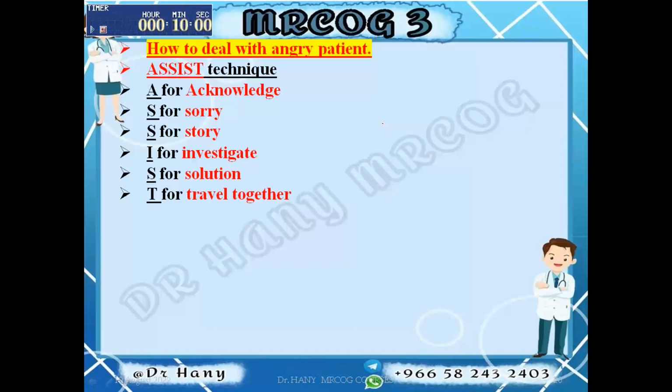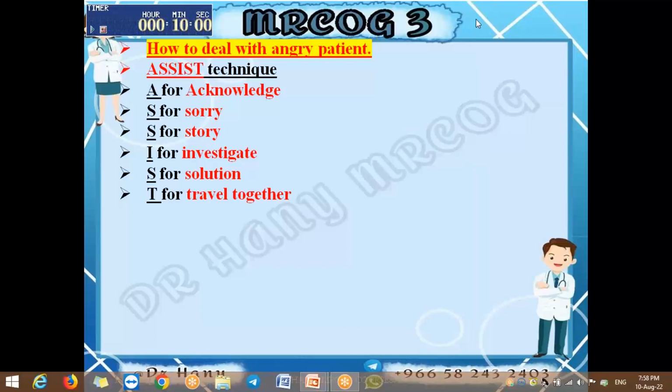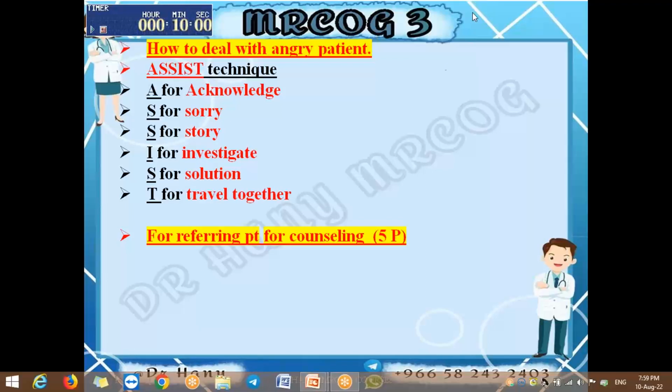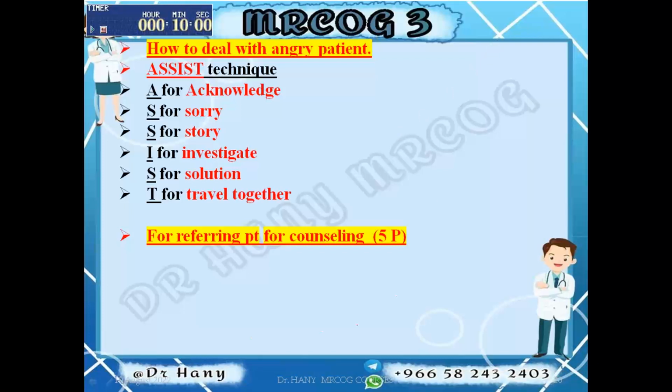Okay? If I want to counsel a patient, to inform her about how she can get more information and support, there is the 5P for counseling. If I want to refer a patient for counseling, there is the 5P. Does anybody know the 5P? Parent, partner, peers, support group, professional counselor, PC, pamphlet, which is the internet or the RCOG website, the patient information leaflet, and the pamphlet.